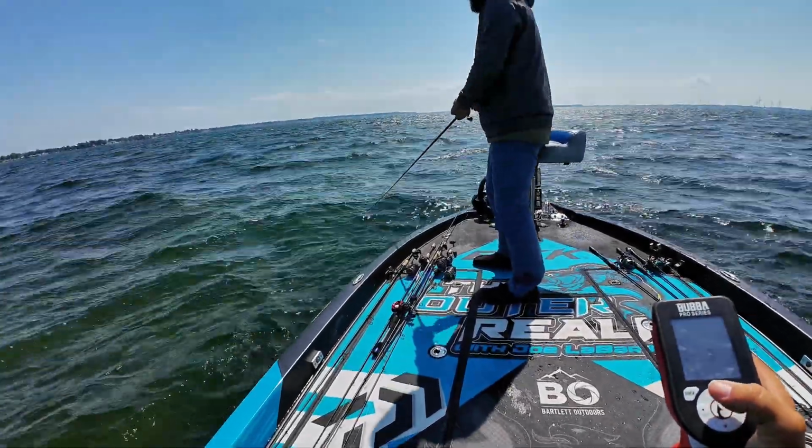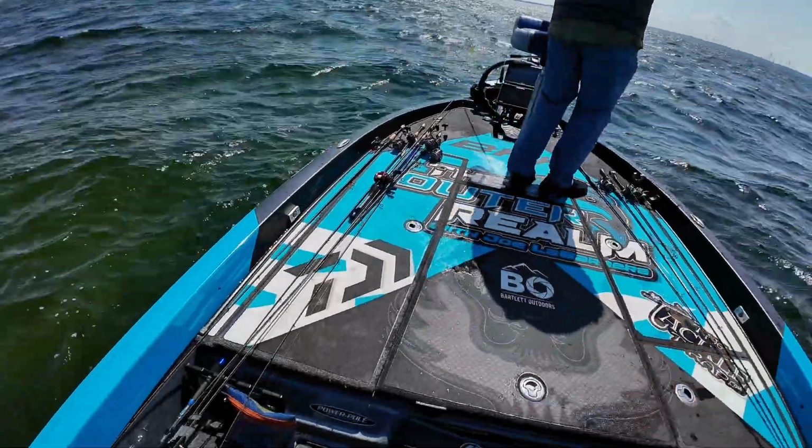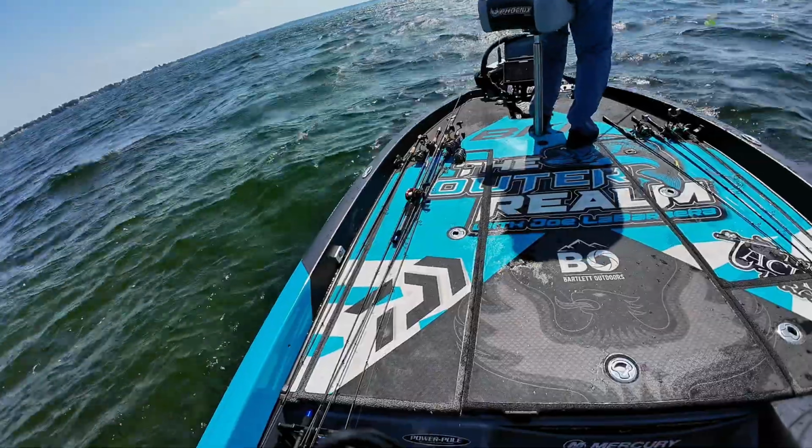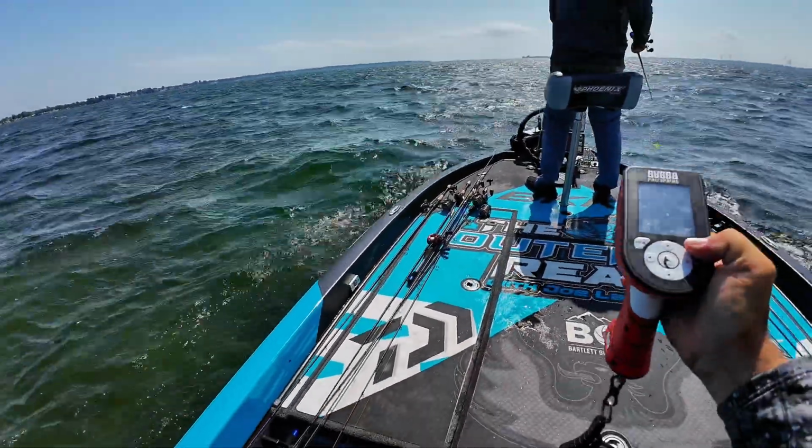I thought it was hung. He hit it, it stopped, and I was like, oh, I must be hung. Straight up, and be up on the higher side. He was off these rocks right here.